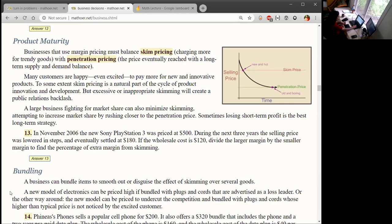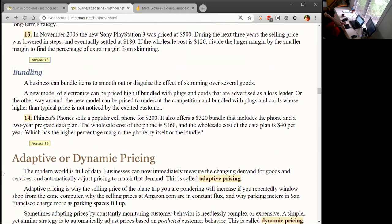We talked about bundling before. And if you are thinking about a margin mindset, you can still think about bundling. So maybe there is some electronic item that has lots of plugs and cords. And the plugs and cords will be advertised as the loss leader. Buy our expensive phone and we'll give you some extra things that stick into it. Or maybe they'll price the new thing to undercut the competition. Our phone is cheaper than the other store's exact same phone. If you're buying your new and trendy phone, buy it from us because it's cheaper. But it's also bundled with plugs and cords that cost more than usual, and you won't notice that because you're so excited.